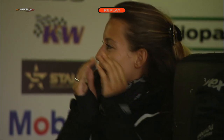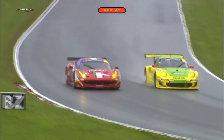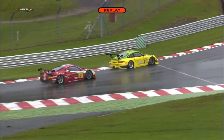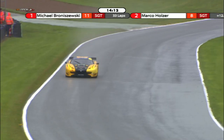Federico Leo into Paddock Hill Bend. Some anxiety there in the Manthey Racing garage, and here is the move, and it was the textbook Brands Hatch move really. Out of Graham Hill Bend, inside line into Surtees, and through went Marco Holzer. Righty, now we have completed the lap, and already Holzer was 3/10 faster on that last lap than Michael Brodzinski. Nick Tandy, a wry smile there in the garage.